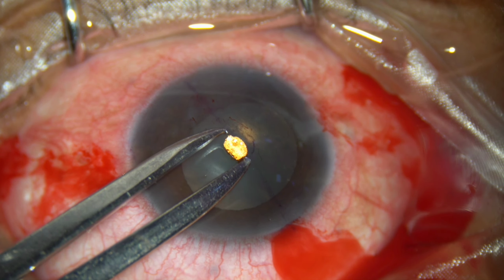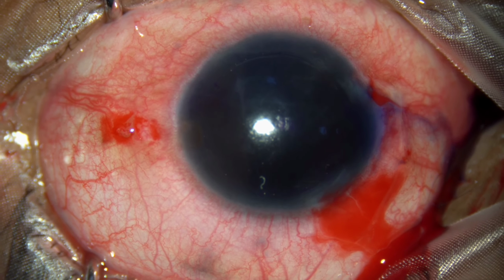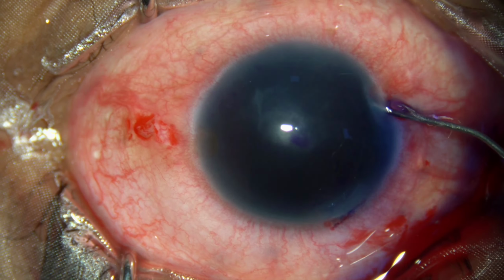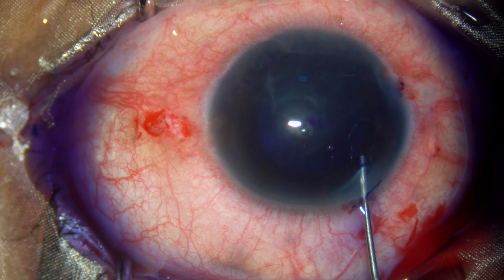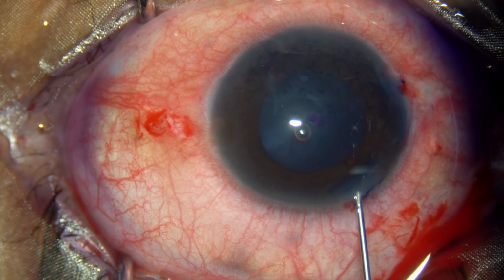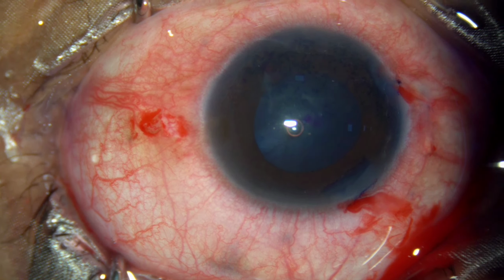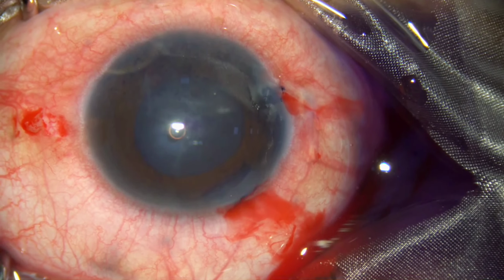The size of the foreign body is measured on the table, which was 2.5 by 2 mm in dimension. A 7.5 mm diameter trephine is used to mark the Descemet membrane axis prior to the cataract surgery. Trypan blue is given and waited for 1.5 minutes, which will help to dye both the anterior capsule and the Descemet membrane together. As the Descemet membrane got stained, the lower part of the cornea shows endothelial damage.